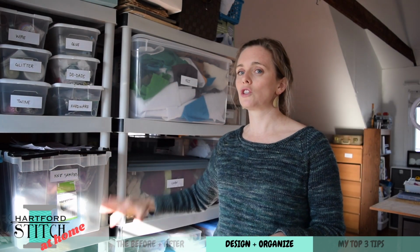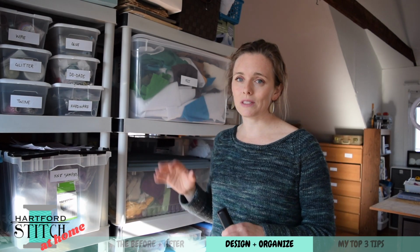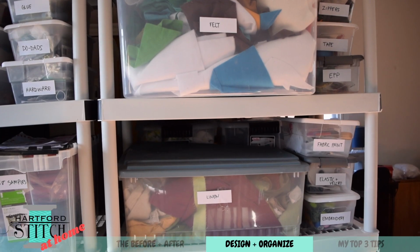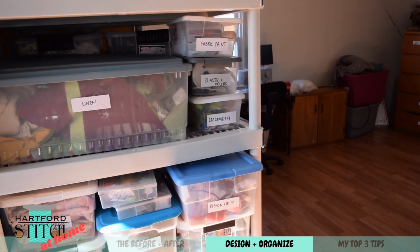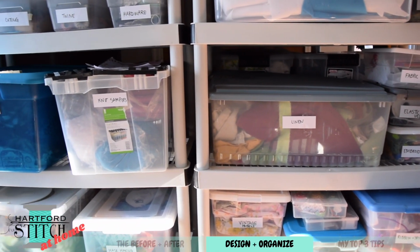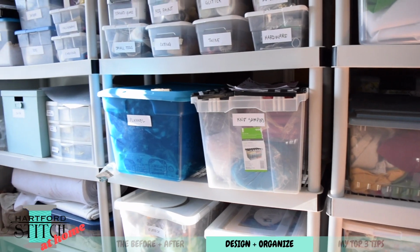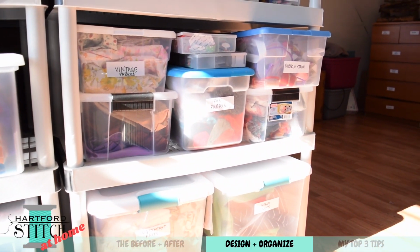So this is where the majority of my storage is, out in the open, so I can see exactly what's in there. So I have big things like felt and linen and knit, fabric paint, elastic and Velcro, embroidery, and so on. So if it has kind of a category, it gets put in these bins and then it gets a label. So this is key to my organization here.